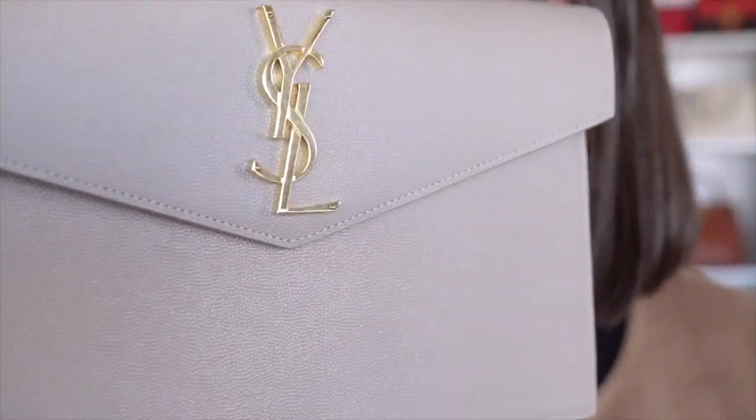Next is a Saint Laurent item again. I have a box and you're gonna love it. This is so beautiful. The Upton pouch from Saint Laurent in grained leather, beige color, as you can see, and gold hardware. This is so chic, as new, honestly. Very good. Like, I love it.